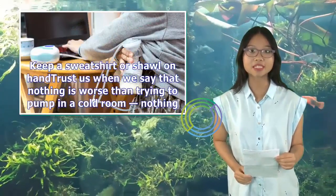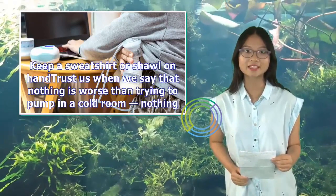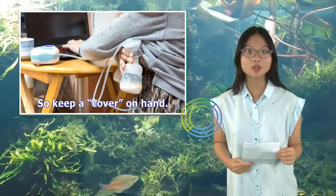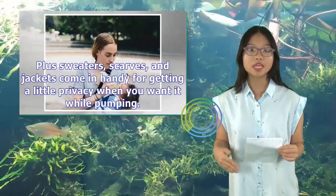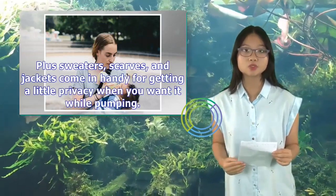Keep a sweatshirt or shawl on hand. Trust us when we say that nothing is worse than trying to pump in a cold room, nothing. So keep a cover on hand. Your boobs and body will thank you. Plus, sweaters, scarves, and jackets come in handy for getting a little privacy when you want it while pumping.